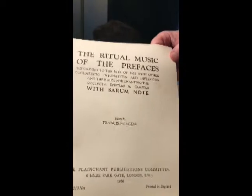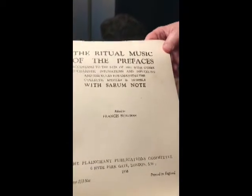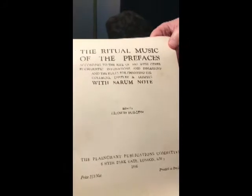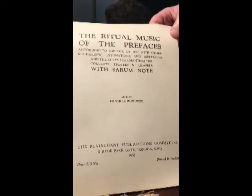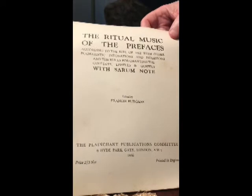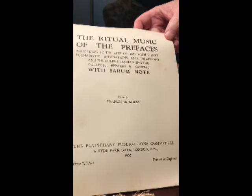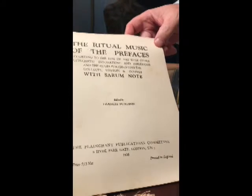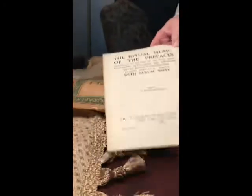This item is interesting. It's published by the Plain Chant Publication Committee, which was very well known 100 years ago in England. This is a 1936 edition. It was an attempt to recreate the singing of monophonic medieval chant in the modern church. And this is for Eucharistic intonations. These editions were very beautiful.